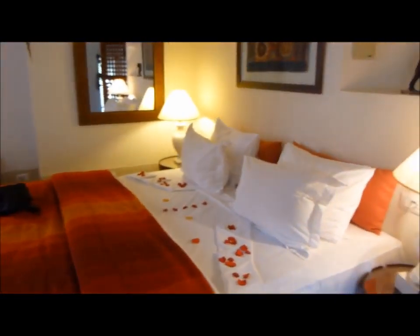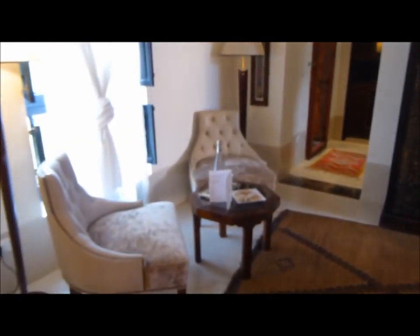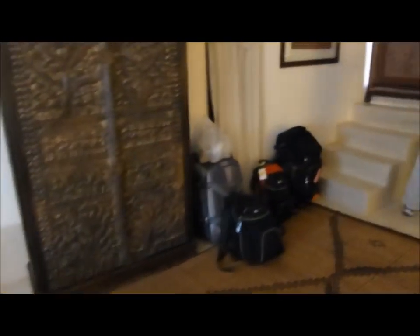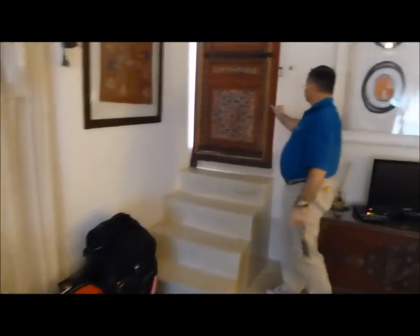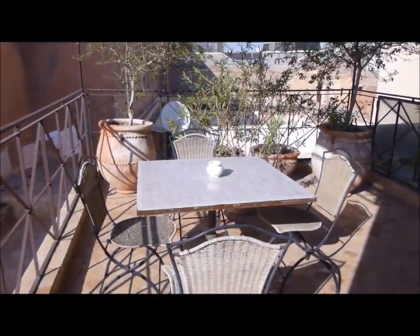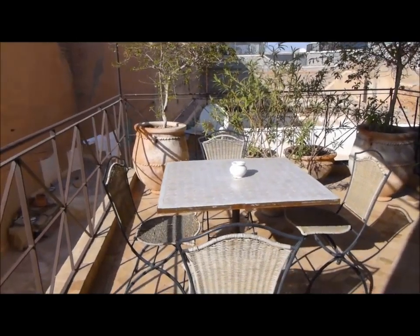Somebody got the memo. So, oh, a sitting area. Great. That's number three. And then we have another terrace. In case the other sitting areas weren't enough, we have another rooftop sitting area. And then into the unmentionable.